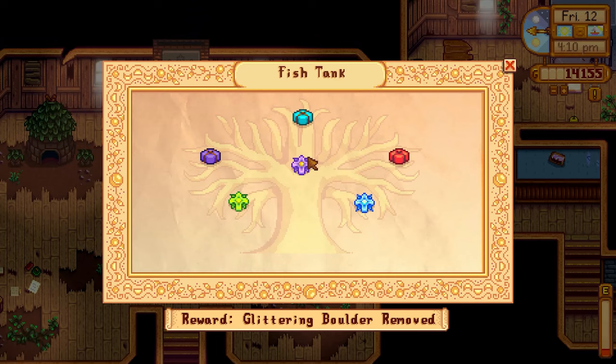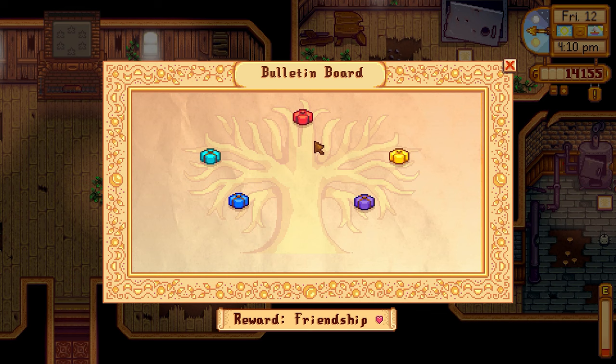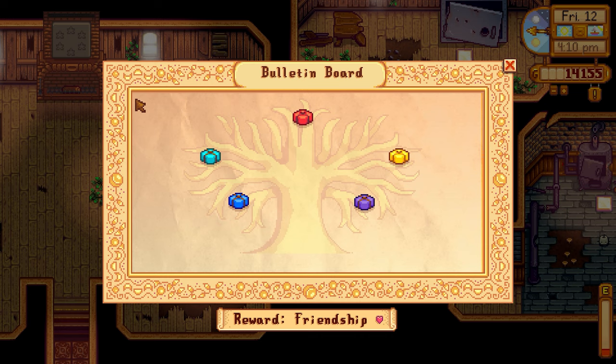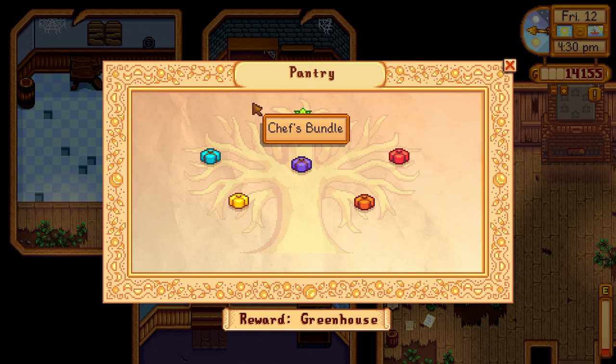Okay, so these are all the fish stuff. So it's not the fish stuff we're looking for here. Is it the field research bundle? No. Dye bundle. No. Oh god, this is probably over in the pantry, isn't it? It's none of these. Alright, that's fine. Now we know. It's none of those. Also, Robin is only open until like 5, so I might need to grab the stuff and start something tomorrow on my way over to the mines.